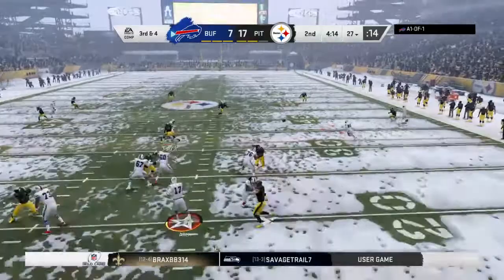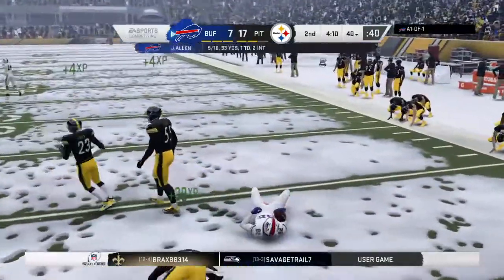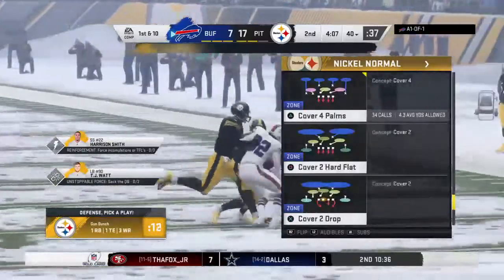Allen from the gun on third down. And that's caught by Smith. And down he goes, but he takes it up to the 40. His first catch of this wild card game, and it's good for a first down.